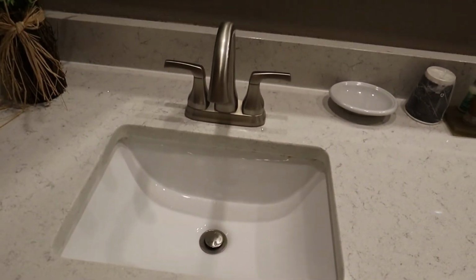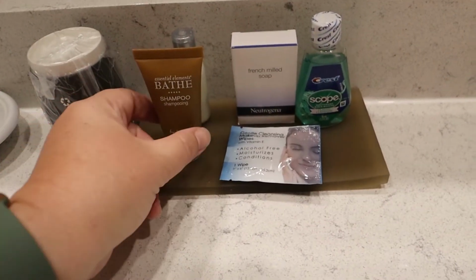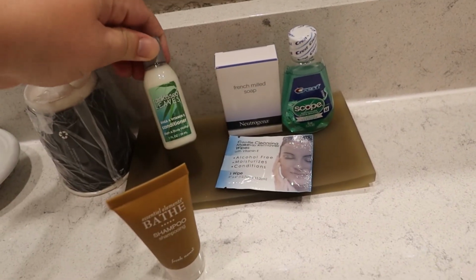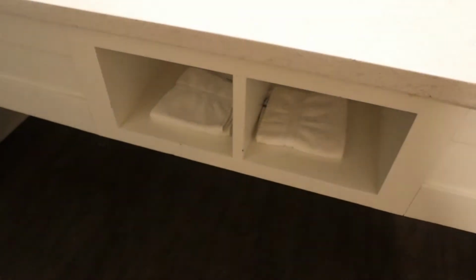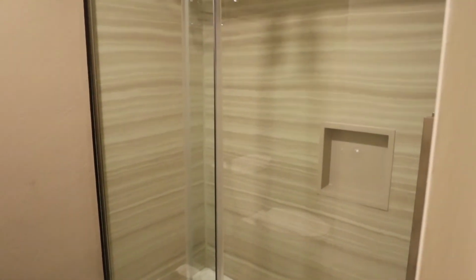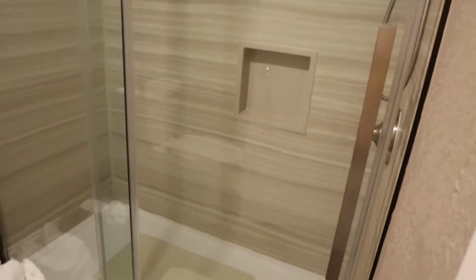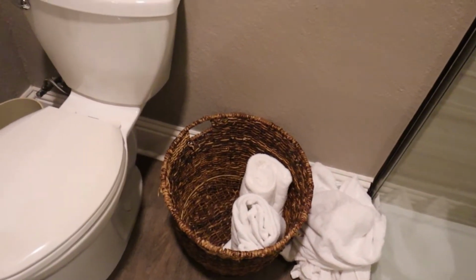Got kind of small sinks. They give you towels, of course. You've got, let's see, they give you some shampoo. Some soap, some conditioner, mouthwash, and makeup remover. Washcloths down here. They do have a makeup mirror on the wall. And then this is the shower. This room has just a standing shower. And then you've got your towels. They roll them up here and just kind of put them right here in this basket.